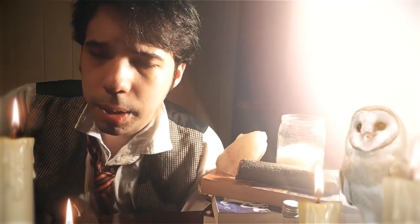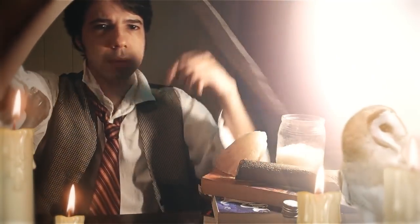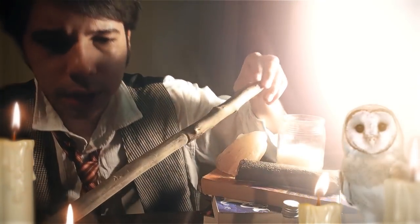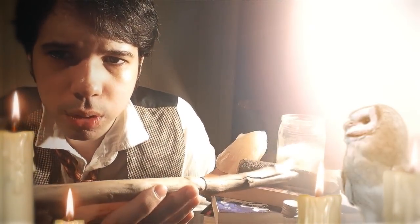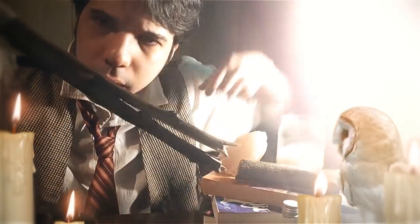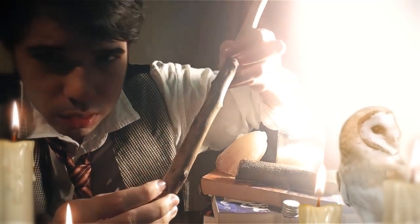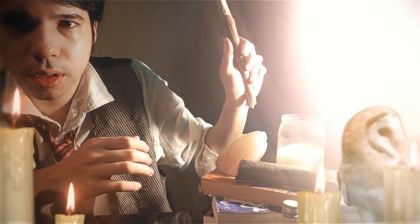Oh, you're back? Very well, very well. That was quick. Very quick. Let me see the wand then. Very well, very interesting. I can see it's elder tree wood, and you made a very interesting handle. What is this? Is it supposed to be like this? You hold it like this, is that it? Wow, very well.